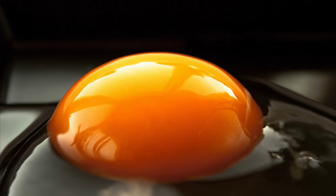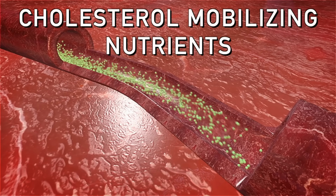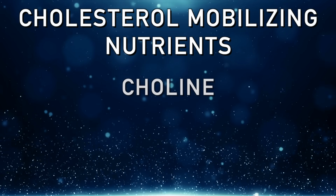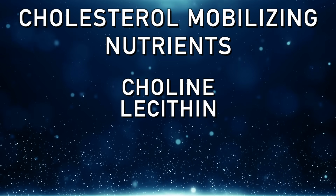And just hear me out. So let's first talk about the egg yolk. The egg yolk has one of the highest sources of cholesterol mobilizing nutrients. Number one, choline, okay? And number two, lecithin. Both of these compounds help you mobilize cholesterol out of the body.